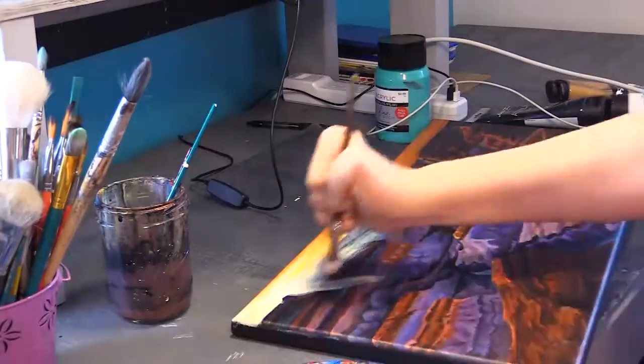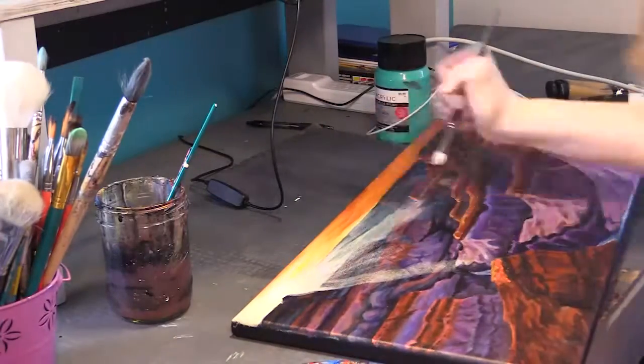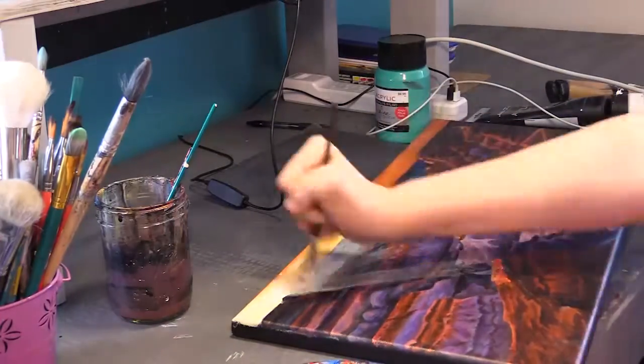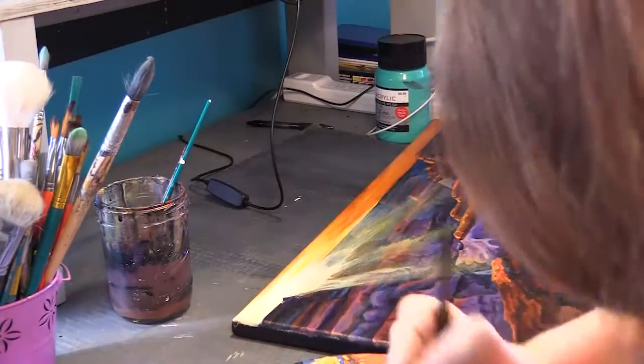For the final layer, I add in the streams of light. For this, I used a small damp mop brush. I began by adding watered down white rays and then added yellows and reds to create nice warm gradient sun rays.